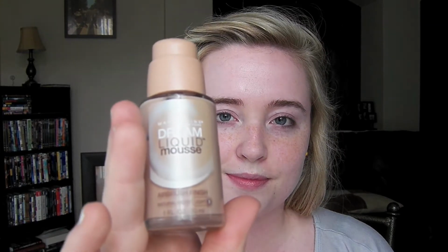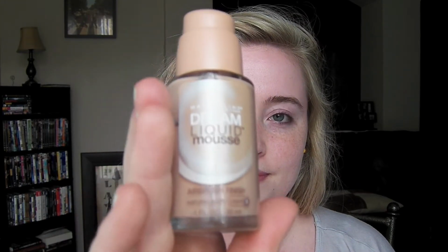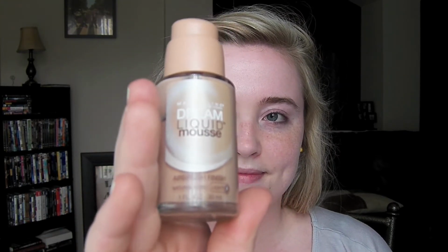Next I use Maybelline's Dream Liquid Mousse Foundation, in the light shade. I just dab that all over my face. This is a new foundation that I just started using, and I'm not quite sure I like it yet. Next I use my EcoTools Kabuki brush. It's a stippling brush, and I just use that to buff it into my face. I really do think that this brush and any kind of stippling brush allows a more natural finish.